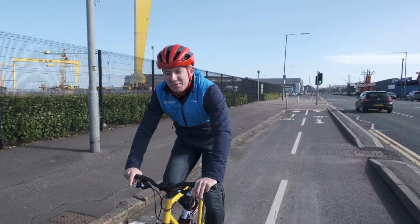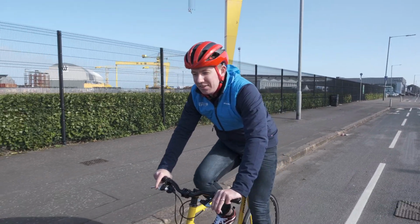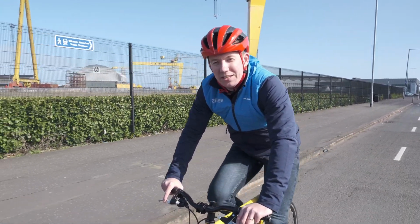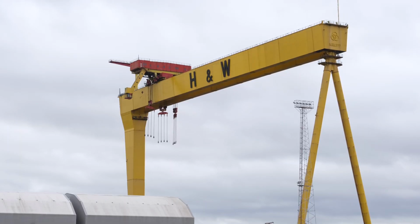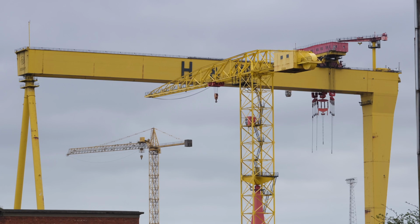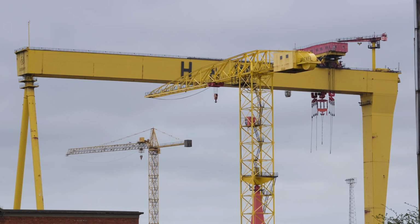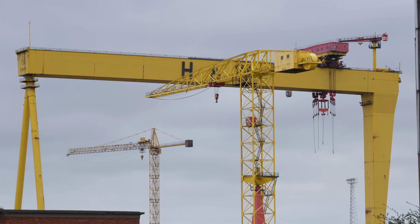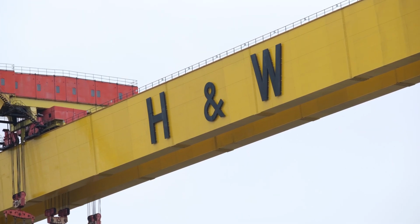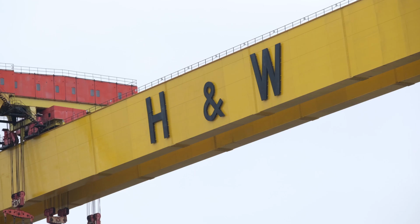So here behind us we'll have the famous cranes, Thompson and Goliath. A couple of known facts. Goliath's the older of the cranes, produced in 1969, but the smaller of the cranes at only 96 metres. Thompson, the younger crane, produced in 1974, is taller at 106 metres. Back in the day there used to be nearly 35,000 employees working in these shipyards, but unfortunately the last ship was launched in 2003 and it's now just used for structural design.